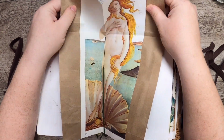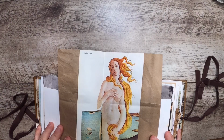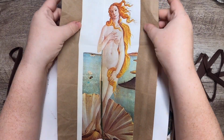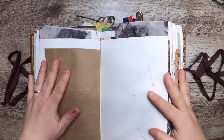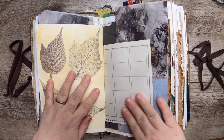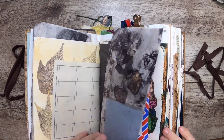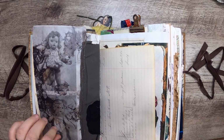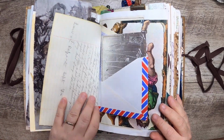This is a flip of image of the Venus in the center here. This is Aphrodite at the top. So that just flips down, so you've got journaling space here on both sides as well. And more of the leaves, then more stamp collector paper and boiled book with fun rose petals there. Really grungy and fun. More AP Gold Ledger.